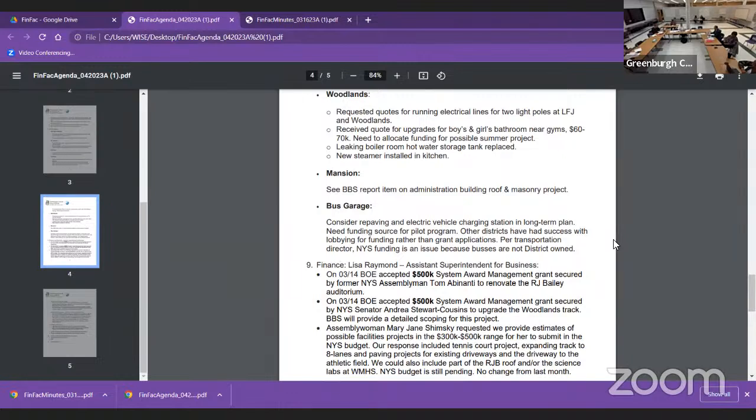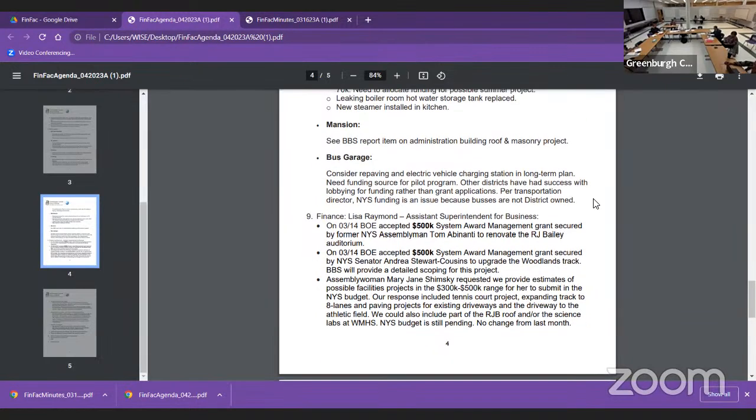Leaking boiler room. Hot water storage tank was leaking in the boiler room. It's been replaced. And we've added a new steamer that's been installed in the kitchen. The mansion, we had the BBS report. It's pretty comprehensive on the building, roof and masonry projects, bus garage.